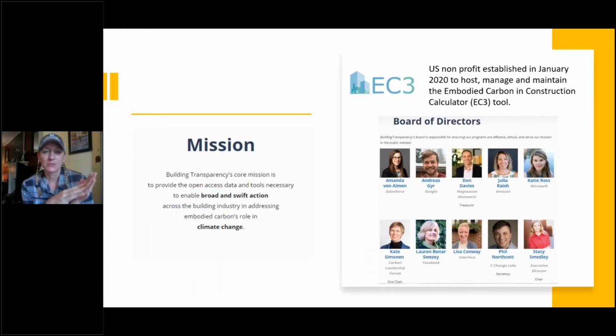Once it was launched, it was turned over to the newly established nonprofit Building Transparency. I am currently the acting executive director with the support of Skanska, and we have a board that's largely the large tech companies that I alluded to, who are really looking at carbon emissions at a large scale. Building Transparency's mission is to create and provide the open access data and tools necessary to enable the action we need at the speed we need to address embodied carbon's role in climate change.